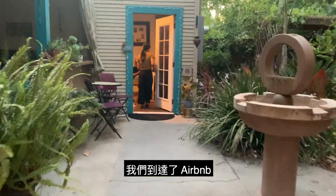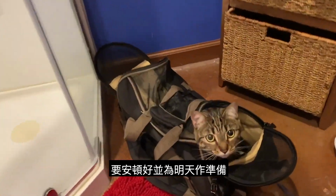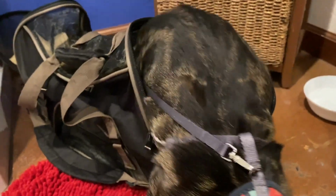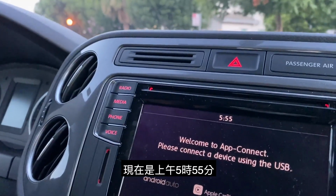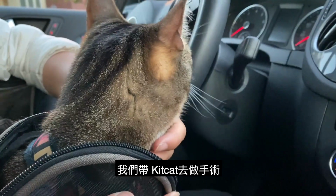We are arriving at our Airbnb, ready to settle down now and get ready for tomorrow. It's early in the morning. Right now it's not even 6 p.m. Okay, it's like 5:55 a.m. We are taking the cat to do surgery.